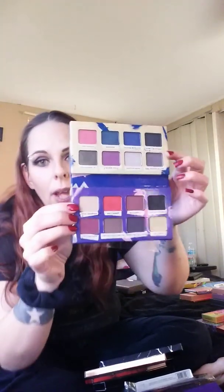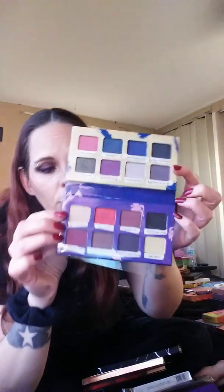I liked that it looked like a cassette tape. I thought it was funny, and when I opened it up and saw the shade names, which are names from a lot of 90s songs like Wonderwall, Don't Speak, What's My Age Again, Enter Sandman, I found this palette just fun. It's not a bad palette, it's not a great palette, it's a drugstore palette that you can definitely create some looks with, but I got it because I found it very cheeky and fun.